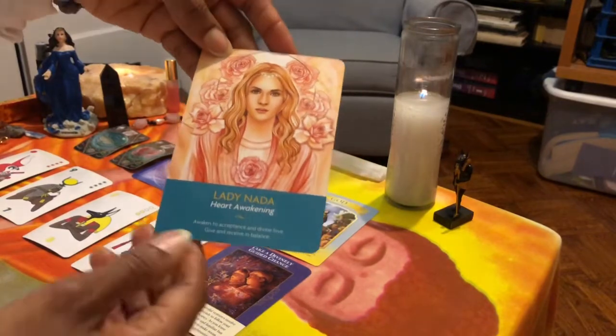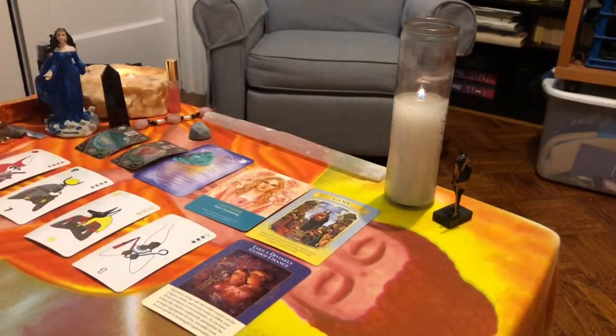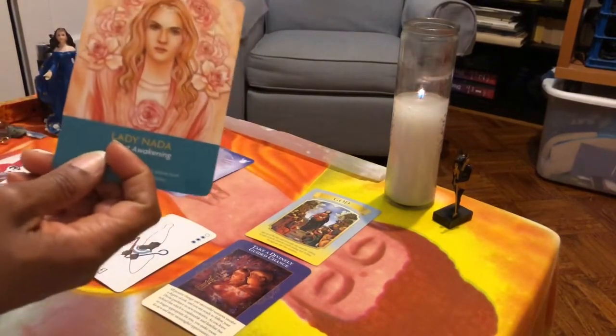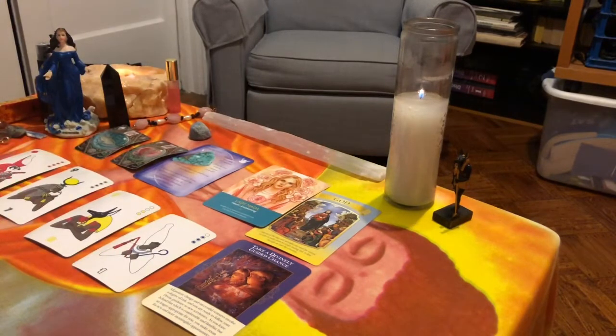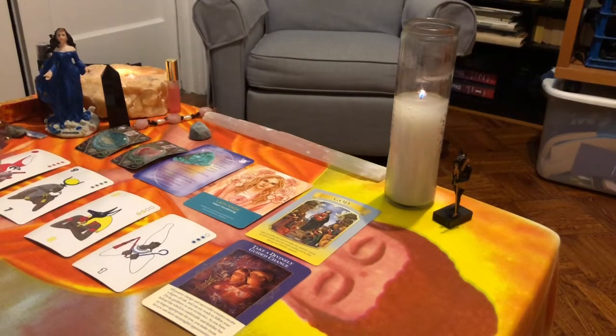Heart awakening, Lady Nadia. Awaken to acceptance and divine love. Give and receive in balance. I'm going to read just a little bit more to give you some more insight into Lady Nadia. You are clearly a person that is having a really tough time understanding that it's okay to be different. It's okay to allow what's inside of you, what's good, what's peaceful, what's beautiful about you, to come out. Okay? You can't fight what's truth. You can't fight what's good, what you need to do.